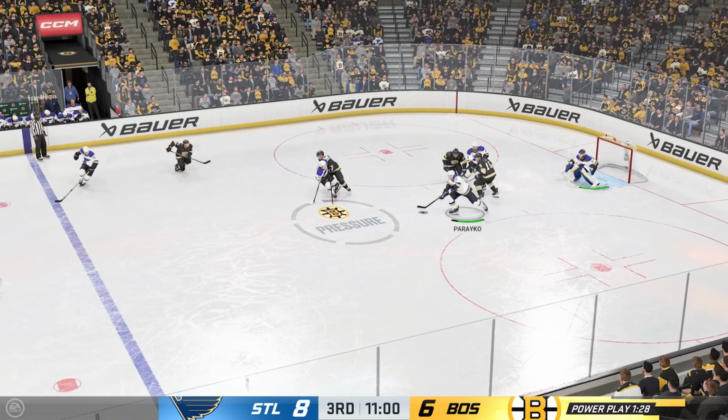Slides the puck ahead into the neutral zone. Takes the shot. Makes the save. Boston's trailing. That's why they've got the extra attacker out on the ice and the goalie on the bench. 49 seconds to go. The Blues gain control of the puck. Through the neutral zone now, picking up steam. Sends it into the offensive zone. And he slides it quickly to Pasternak. And they'll go the other way with it.